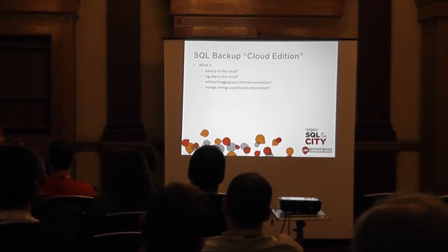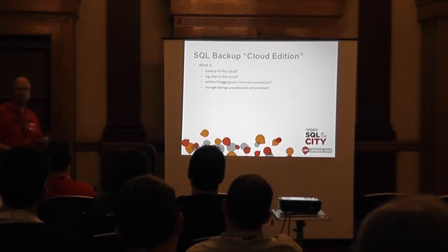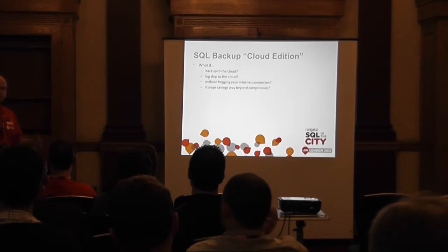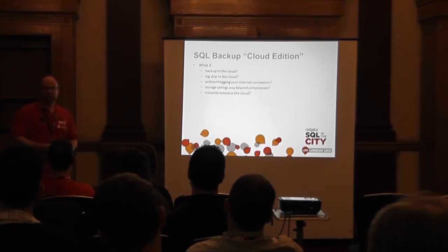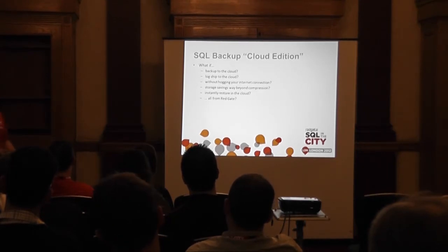And what if, when it landed in the cloud, we could make you a significant storage saving, even beyond the data compression that we currently have, by doing some clever things by looking for redundancy? And you could instantly restore your databases in the cloud. It's again some technology that we've actually got in development. And all of this you get from Redgate. Would you get all of this from a company like Redgate?